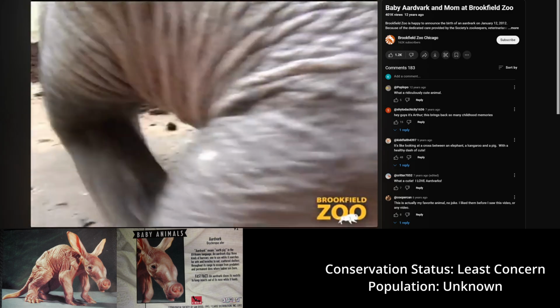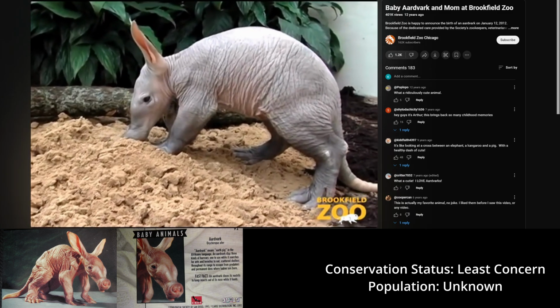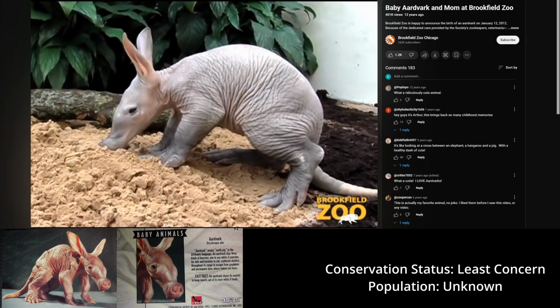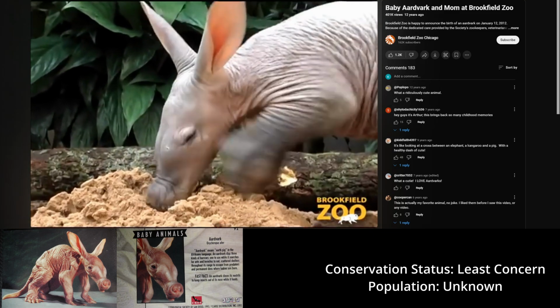Meet the aardvark, scientifically known as Orycteropus afer. The name aardvark means earth pig in Afrikaans, and these remarkable animals are expert diggers. They create 3 types of burrows, one for foraging, scattered shelters for quick escapes from predators, and permanent dens where they raise their young. Aardvarks can close their nostrils to keep pesky insects out while they feast on ants and termites.